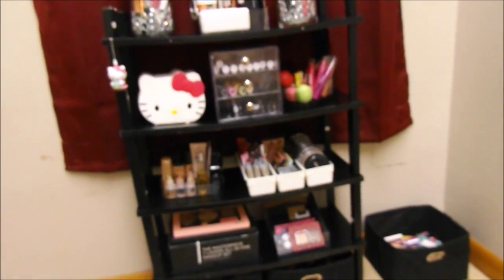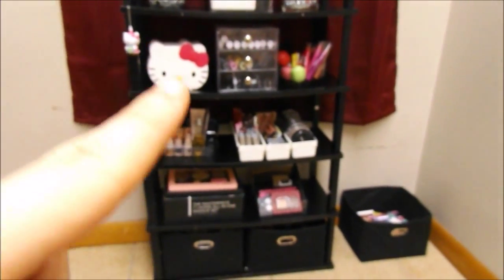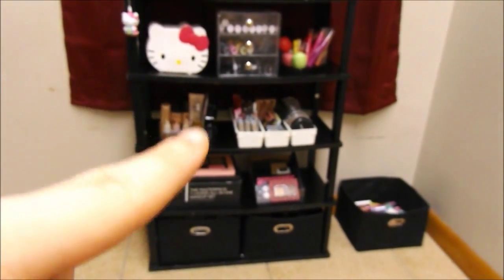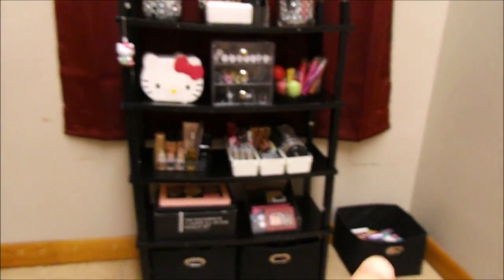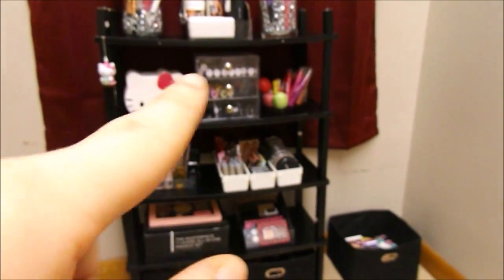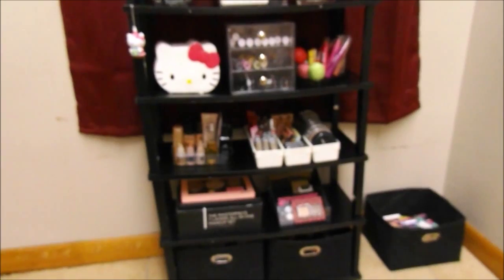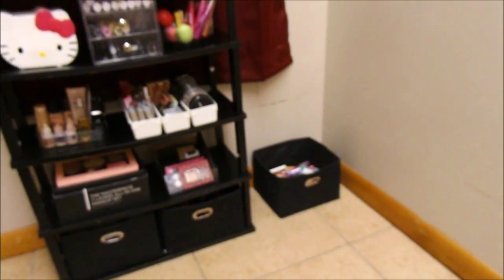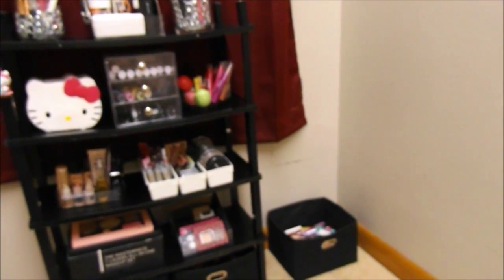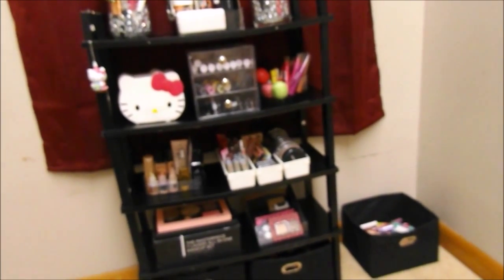I'm going to get into the storage I have here first. This little shelf cube used to have 6 of them, but I took 4 out. It had 6 little box cubes and then 2 open shelves. I got this set up from the Family Dollar. This is just temporary. Before, my makeup was on the ground because I moved and my vanity was in storage, and I haven't been able to get to my storage lately. So I just bought this to hold my makeup so it's not sitting on the floor.